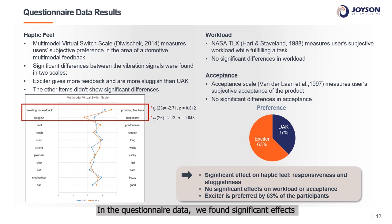In the questionnaire data, we found a significant effect on haptic feel, measured with the multimodal virtual switch scale for users' subjective preference of multimodal feedback by dB-check. Exciters gave more feedback and were more sluggish according to the rating. No effects on workload measured with the NASA-TLX scale or acceptance measured with the van der Laan scale were found, and 63% preferred the exciters.